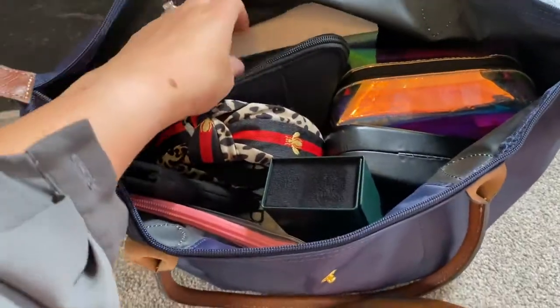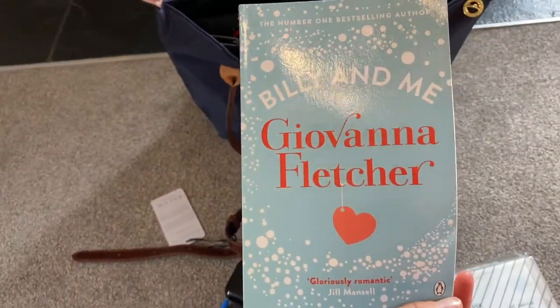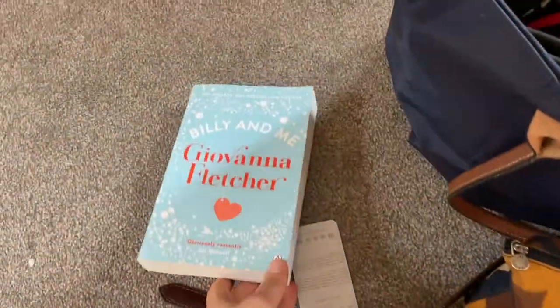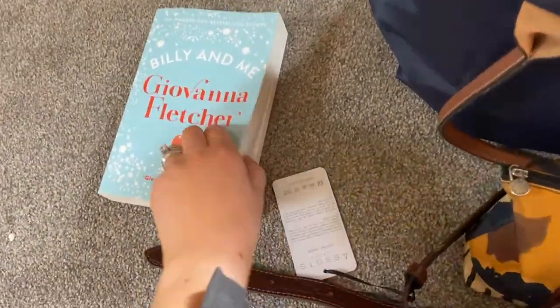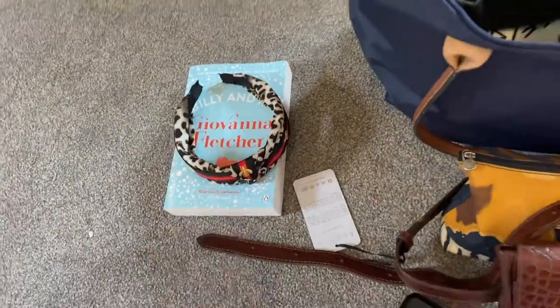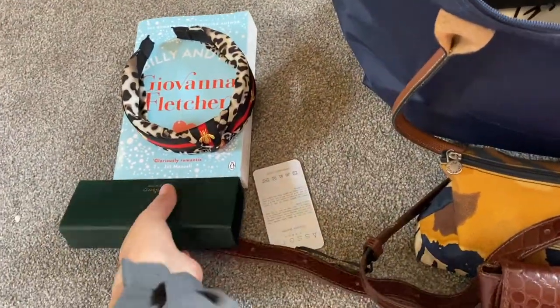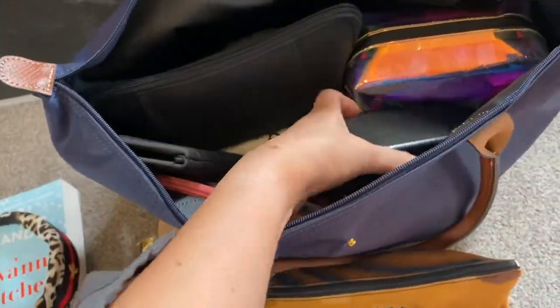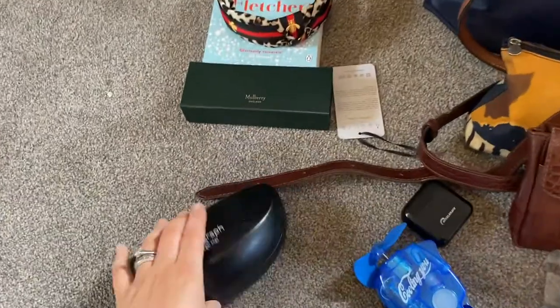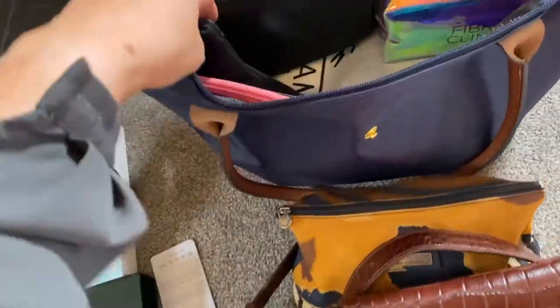Inside I have got my reading book, the Giovanna Fletcher one, Billy and Me. I got that one actually in Lidl. They were selling it in Lidl, so that's going to be a good one for me to read. My hairband for travelling, I just put that there so I would remember to take it. Obviously my normal glasses and my sunglasses, and Grace's sunglasses are in there just in an old case. I can't find my actual case, but this one's big enough to take both of ours, so that's good.